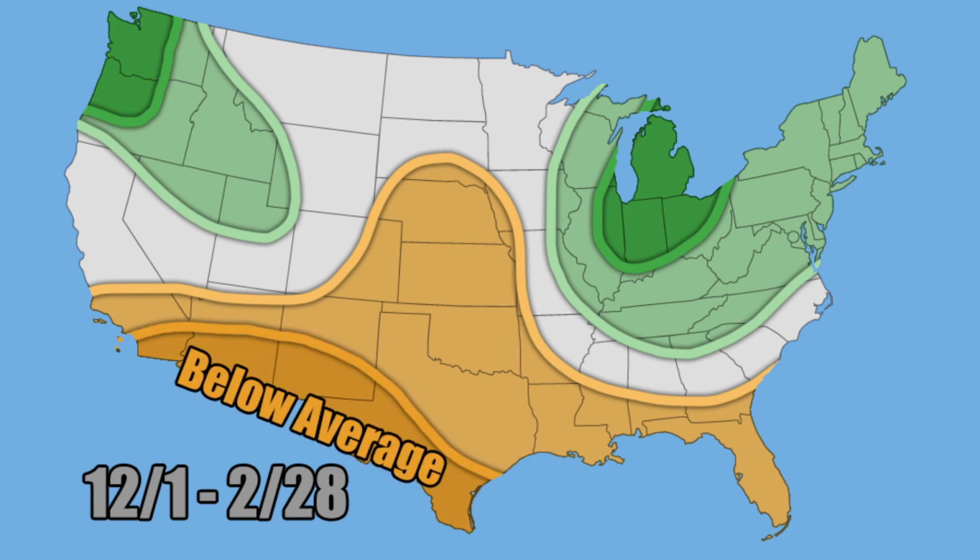Now, here's your second region of below average, and this is for parts of California, Arizona, New Mexico, and Texas here, where I'm expecting even drier than normal conditions than the rest of these areas.